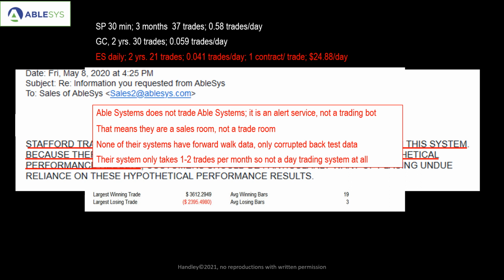Able Systems, it is an alert service, not a trading robot. It means they're a sales room, not a trade room. They have no forward walk data, only back tested, and they only take a few trades a month, so they're not a day trading system at all.